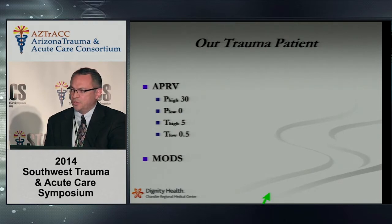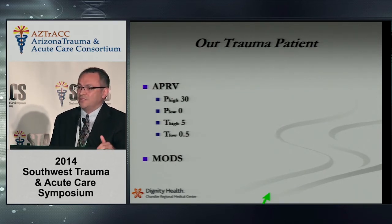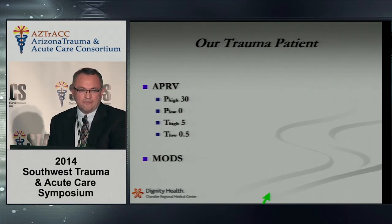So in this patient, we realized we're getting in trouble. We put him on APRV at our institution. It's bilevel or bivent, so I have to set a rate. But in general, a P high of 30 is where I will start, a P low of 0, a time high of 5, and a time low of 0.5. Thinking we're doing this patient really well and he's going to go on to do great things.